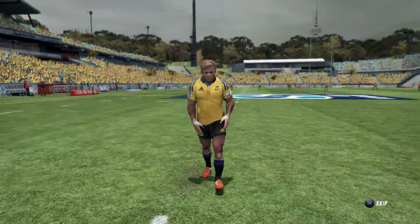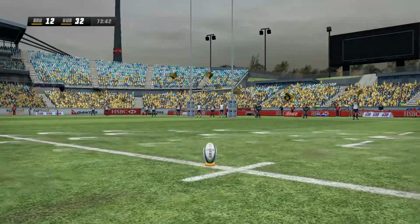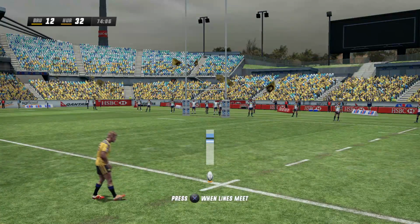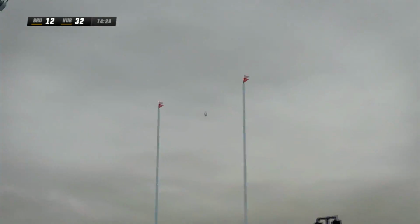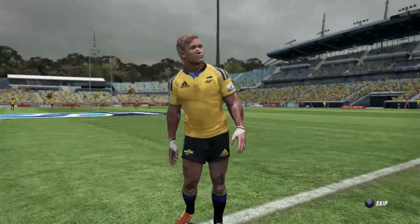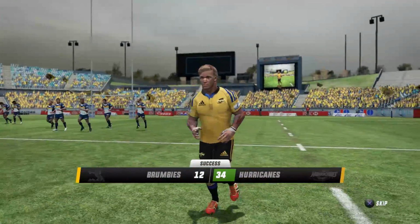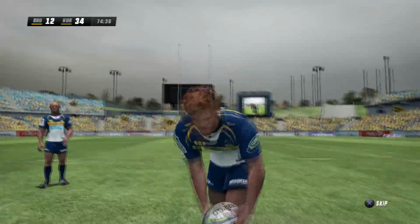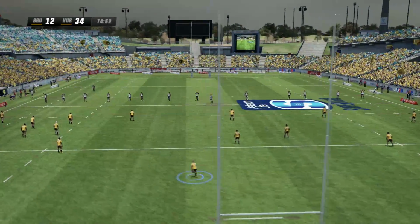So again, like we've seen for the last 2 weeks, a late flurry of points for the Canes will see them comfortably home in the game that really should have been tight. 2 points in it at half-time. The Brumbies have failed to add anything to that score, at the 40-minute mark. Ill discipline, giving away the penalties, and now poor defence as they get desperate.